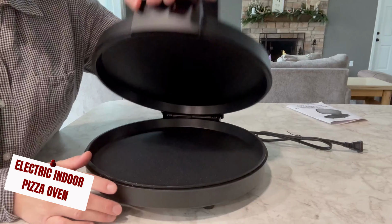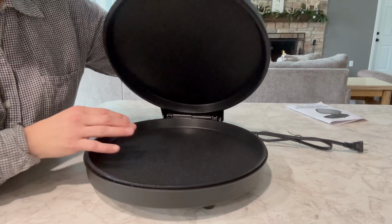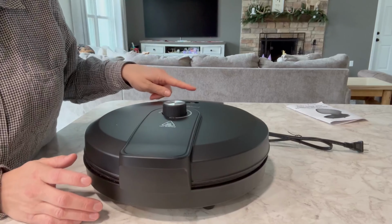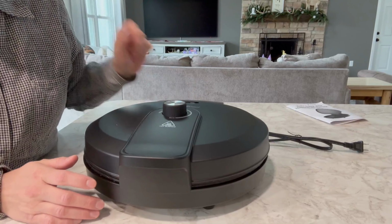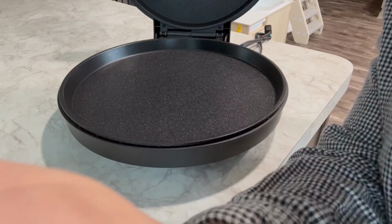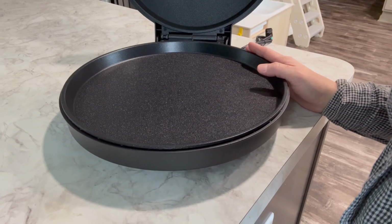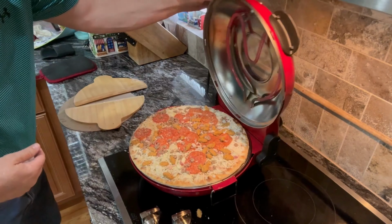Be honest, how much did you spend on pizza last month? $80? $100? Maybe more? That money is just gone every single time. This Baker's Friend pizza oven is a one-time purchase that hits 800 degrees Fahrenheit, cooks a full 12-inch pizza in under 6 minutes with that same crispy pizzeria crust.